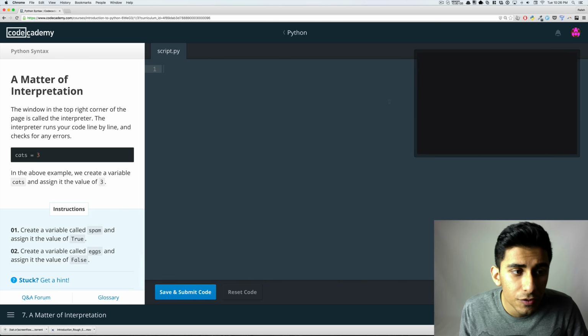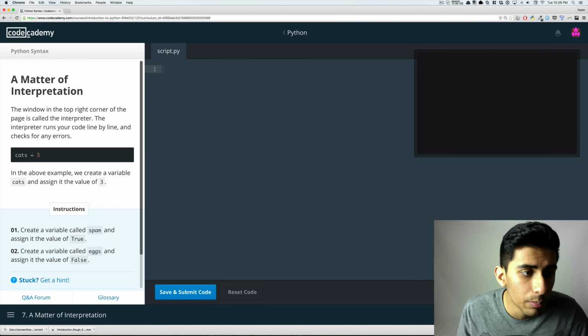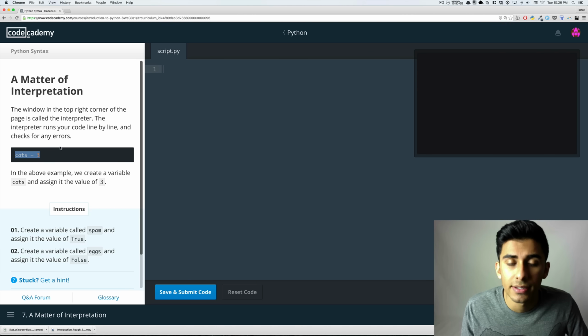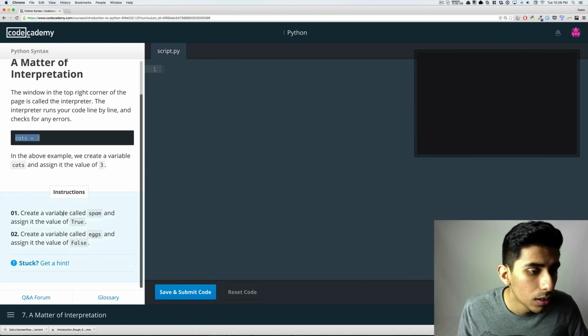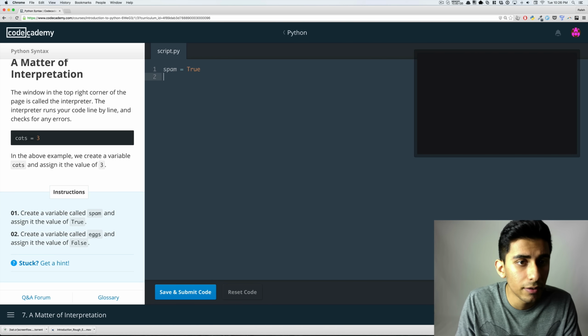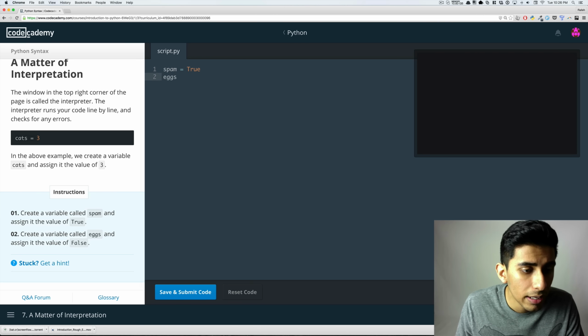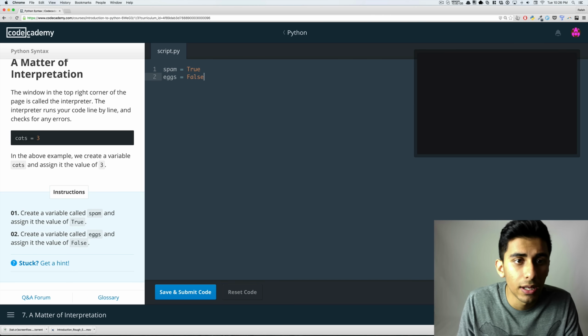And the interpreter runs your code line by line and checks for any errors. So in this example, they make a variable called cats and assign it the value 3. So we're supposed to create a variable called spam and set it to true. And we're supposed to create a variable called eggs and assign it the value false.